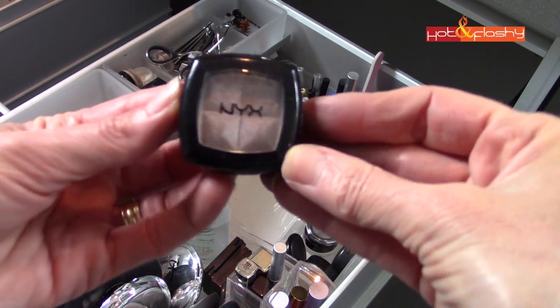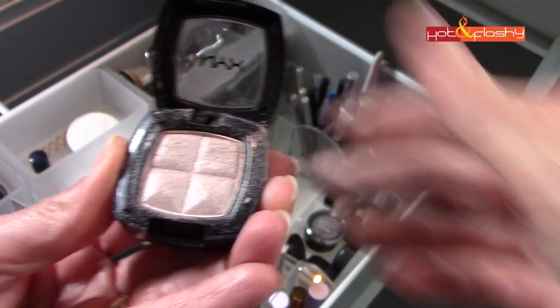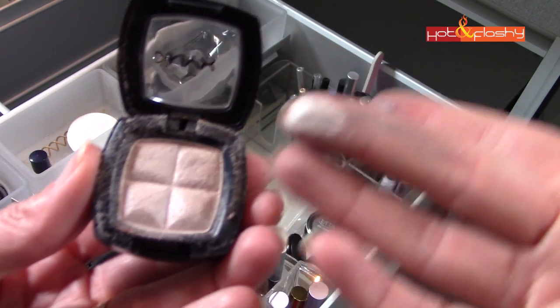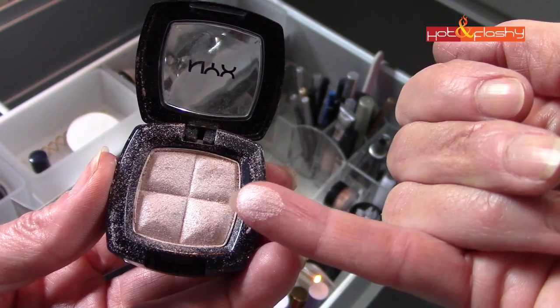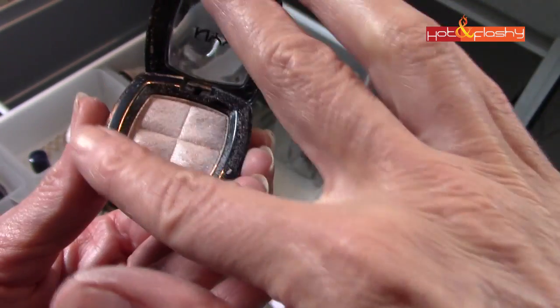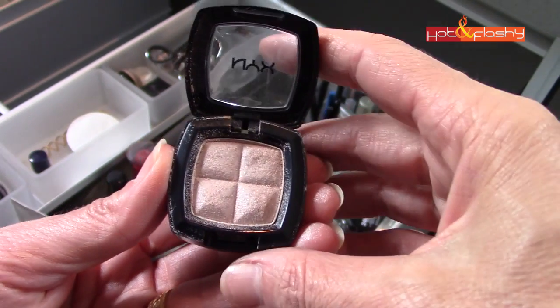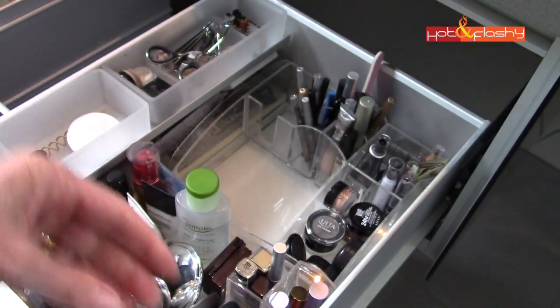Here is a NYX single. Oh, I love this one. This one is called Aloha. It's been discontinued as well. I did a tutorial. Oh, now my fingers, everything's getting dirty. Did a tutorial using this, and it's so beautiful. But of course, then people wanted to buy it, and it's been discontinued, and then I had to find a dupe for it. I actually used that to do my daughter's prom makeup, and it came out really pretty. But I'm going to put that on the give it away pile.